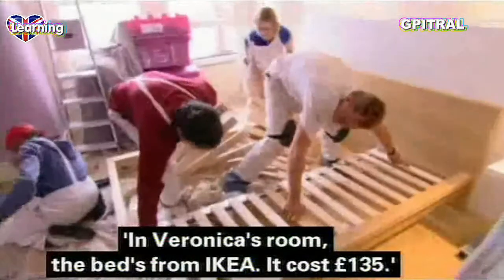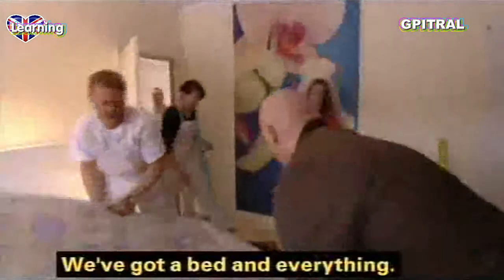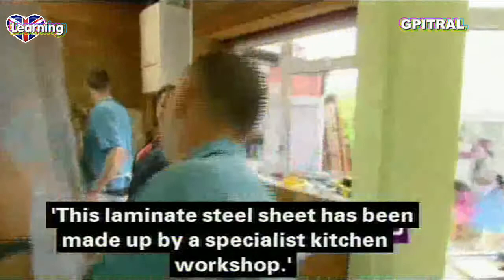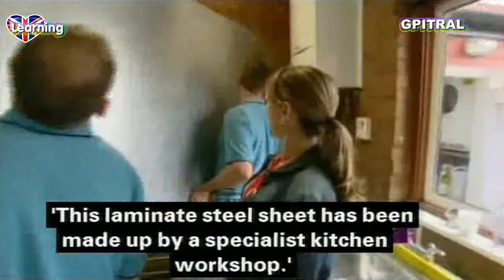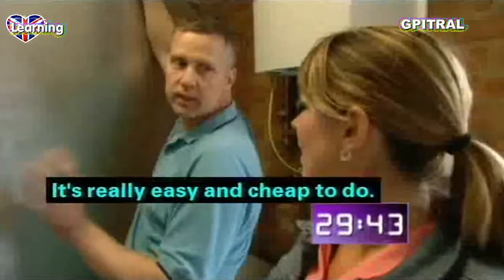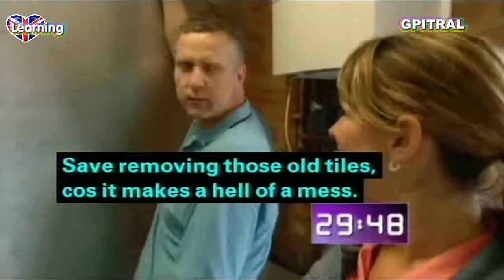In Veronica's room, the bed's from IKEA. It costs £135. It's got a bed and everything. This laminate steel sheet has been made up by a specialist kitchen workshop. So where is this going? This is going across the back wall to cover the old tiles up. It's really easy and cheap to do. Saves removing all those old tiles because it makes a hell of a mess.